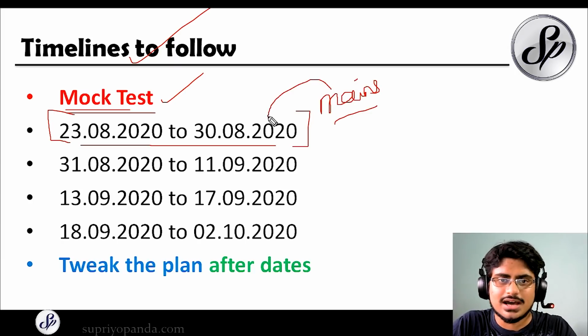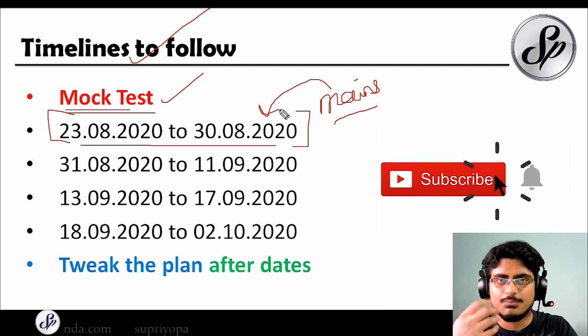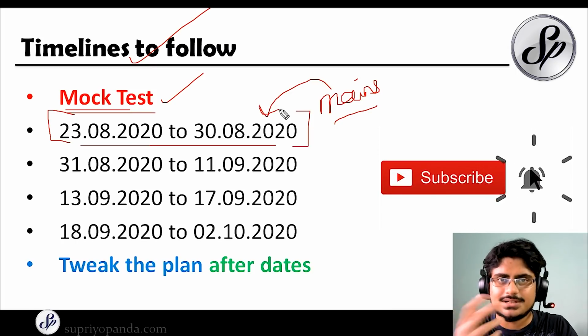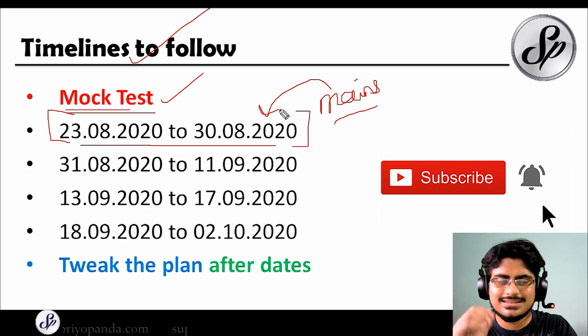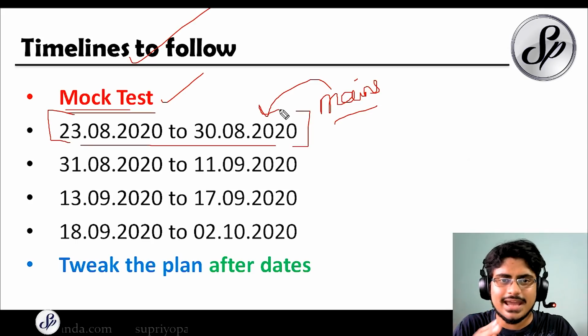So for your RRB and for your PO, the IBPS PO, you can do the mains practice. This is the only time frame in which you are going to be a little bit more free, because you still have some time to go for the prelims, and this is the main time where you can just sharpen yourself in the mains section, and towards the end of this week you can go towards the prelims practice, and you can just change your mode into a prelims mode.